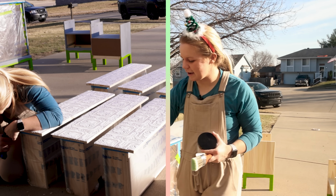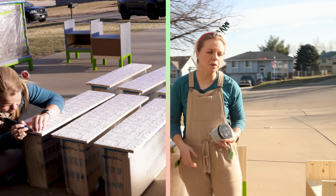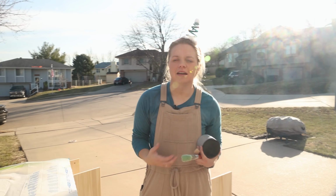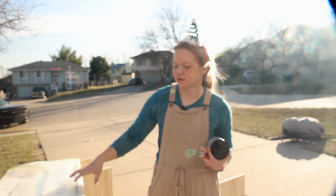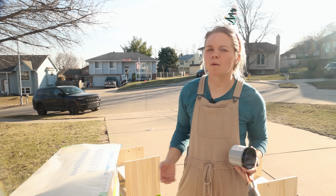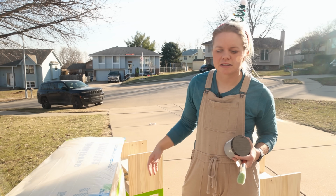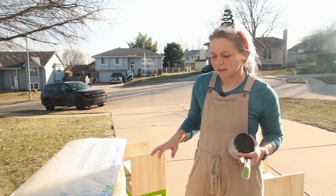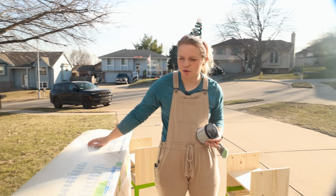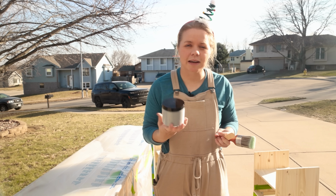Got everything taped off. If you're doing a similar project and yours is already apart, another way you could have done it, if you didn't want to tape everything off, is to paint and prime before you assemble it. I decided to do it this way just to get the assembly out of the way. So it was just a tiny bit of extra work here, but that's just what I decided to do. So now it's time to prime.